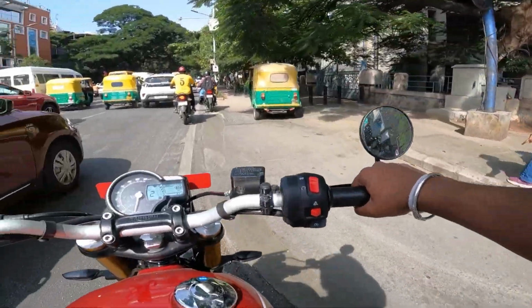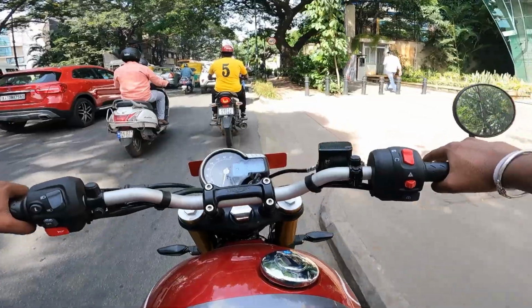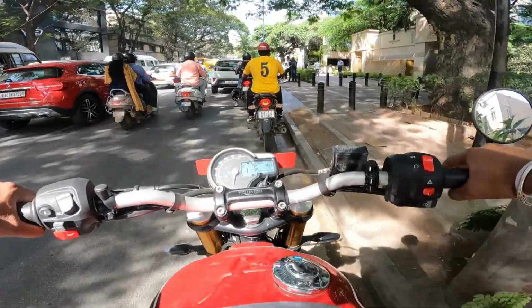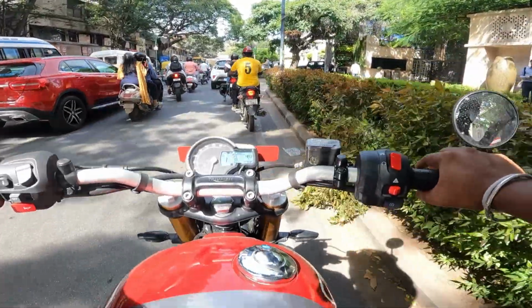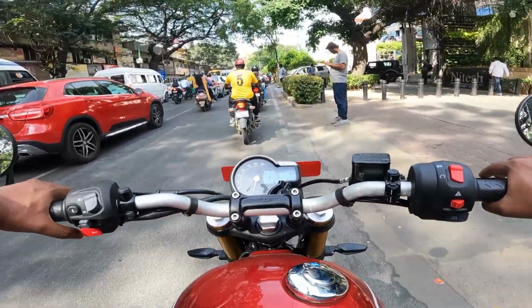Is this the way that I'm supposed to go? I've got no idea, man. The fan just keeps running. I think if you're planning to buy this bike and you're using it on a day-to-day basis, you must live with the fact that the fan is going to run throughout. So if it stops for a minute or two, it is going to run for a minute or two as well.